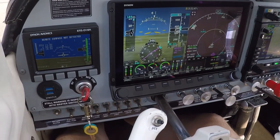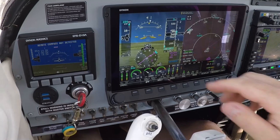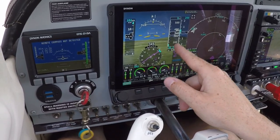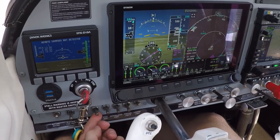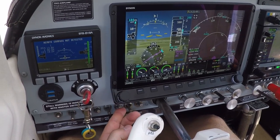I'm sorry, the barometer, hard key. 3021, so we're at 3021, which is right here. And I can also touch that if I wanted to and move it down here or whatever I want to do. Landing lights on, strobes on, and anti-collision light, it would be on. We'll taxi.